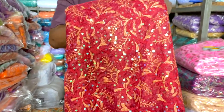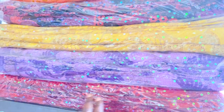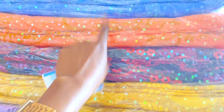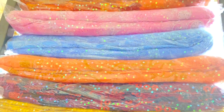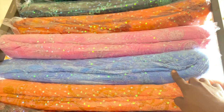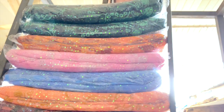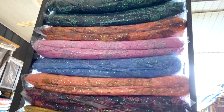It's so pretty. The color is fine too. Look at the colors you brought out. This one is purple, this is yellow, this is wine, this is peach, this is blue up here, this is pink, this is orange, this is green. This shade of green has been raining a lot, so different colors.